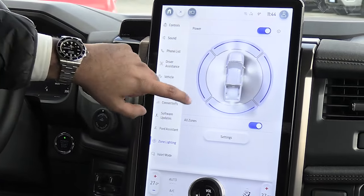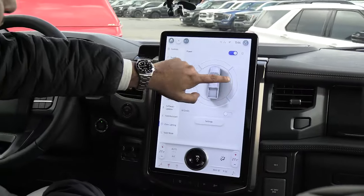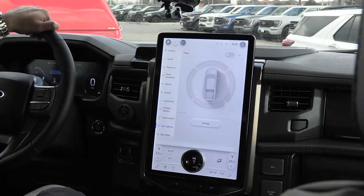This again is a really cool feature if you're on a site working, or if you go into a construction zone where it's dark, or if you're camping and you want to project light in any one direction, you're able to do that. You can also control this from your phone. Again, Ford really has thought about everything when it came to the Lightning.